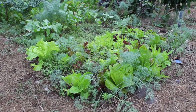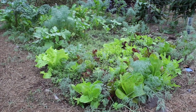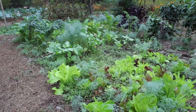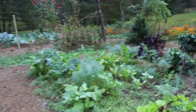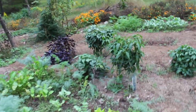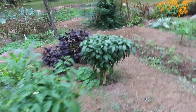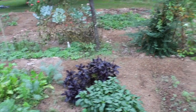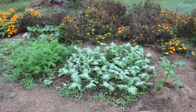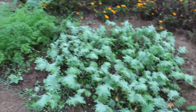Just a beautiful space. This lettuce is doing amazing. I can't wait to eat some of this lettuce. There are radishes in here, beautiful dill, kale. The peppers are still hanging on over here. Lots of peppers still on these plants. Basil's still hanging in. My little pile of microgreens is turning into some big kale, and I can just keep picking from that.